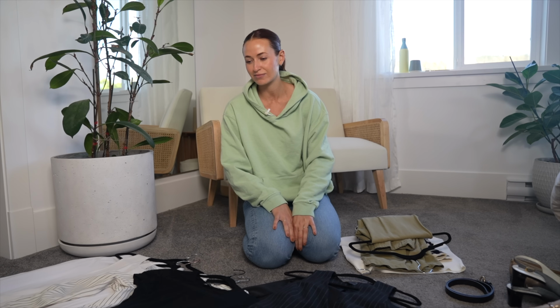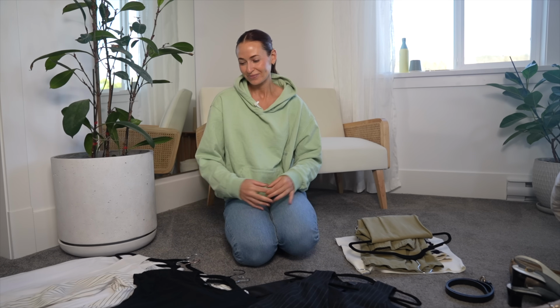So I tend to just bring one cozy big t-shirt to sleep in now, so it doesn't take up a lot of room in my bag. Thanks, Dad, for that one. That's gonna stick with me for the rest of my life, but LOL, thanks.